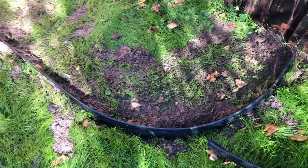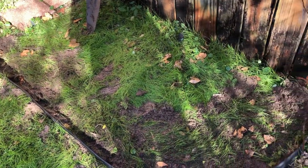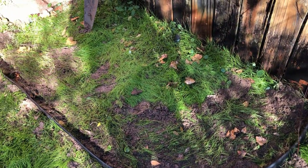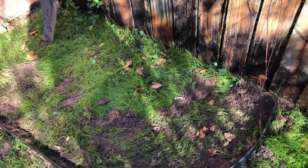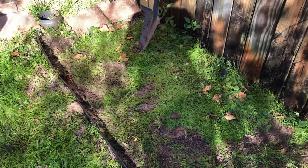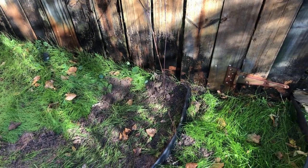So while it's not perfect, we got an edged border now. So danger zone is free and clear here. I know that rye grass will die back. If there's any good grass, which isn't much because we have a lot of crab grass, I will dig that up in the springtime, see what's there.